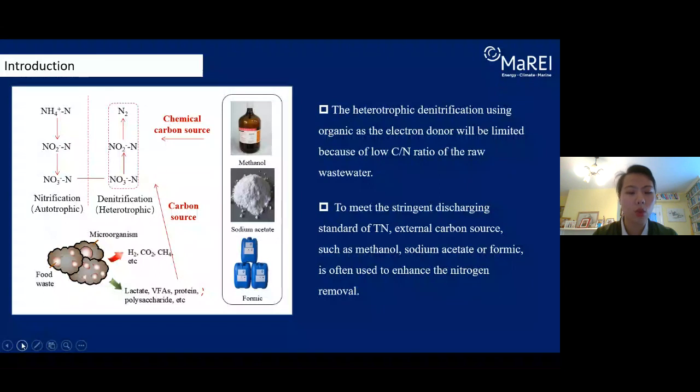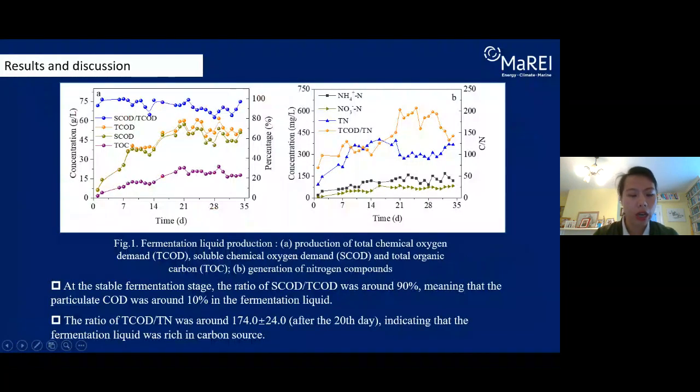In order to remove the nitrogen in wastewater, some kind of chemical carbon source is often added in the denitrification process as external carbon source, which increases the operational cost of wastewater treatment plants. So the production and the composition of fermentation liquid from food waste, and the denitrification with this produced fermentation liquid, needed to be investigated. There are some main results.